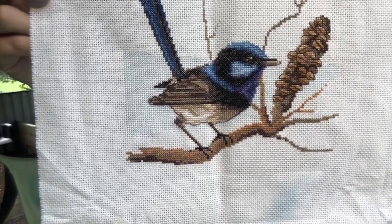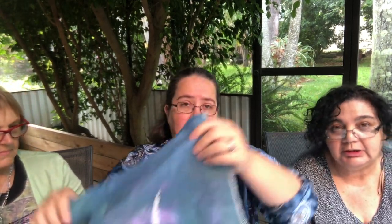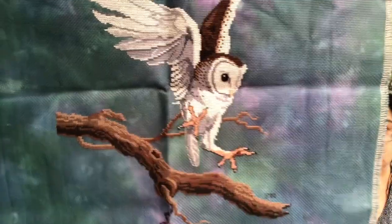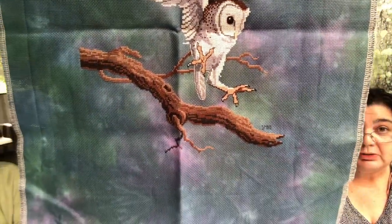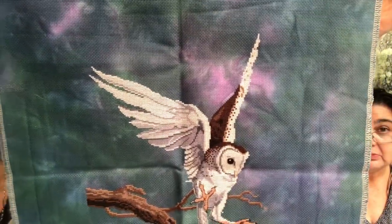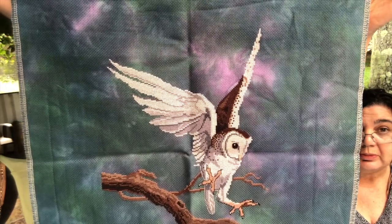Blue wren. Isn't that gorgeous? And I love this Cushman Creations owl. Look at the fabric that Susie's got for this one. Wow, it's not see-through. I'm pretty sure it's sewed all that fabric. I looked there to try and find the name of it, but I think it was something like Midnight Forest or something, but I couldn't find it on their website.